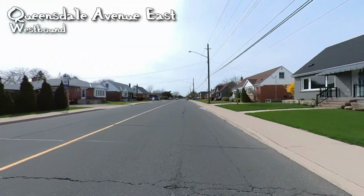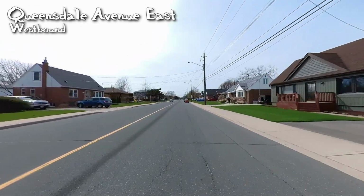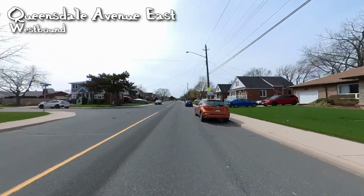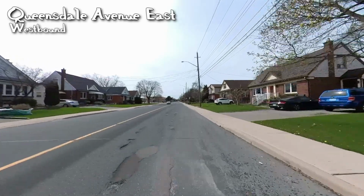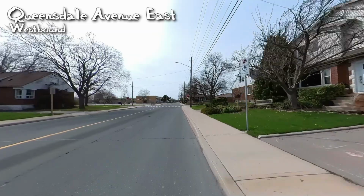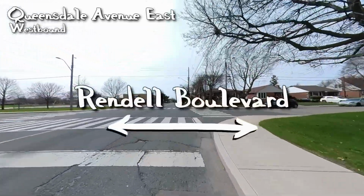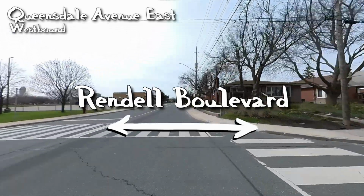So, as you can see, it's a pretty wide street, and it's a good alternative to Fennel or even Concession. Concession can kind of get a little bit busy. Some people don't like cycling down it. There's a lot of businesses on Concession, though. But yeah, if you don't want to cycle on Fennel, you can always cycle on Brucedale. There's a lot of stop signs on Brucedale. Or you could cycle on Queensdale.